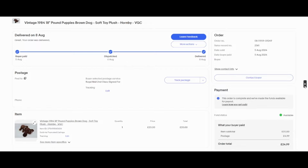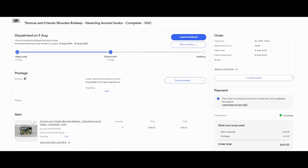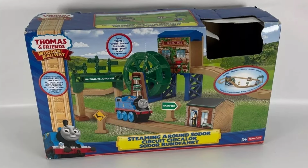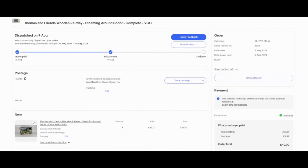And then moving on to our number 3 sale of the day. This was probably one of my favourite pickups of the last few weeks. This is a Thomas & Friends wooden railway Steaming Around Sodor. It is complete. It does come in the original box. It just didn't have any of the original inserts. The big thing with this, I picked it up from my local charity shop. When I picked it up, I assumed that it was just this set in there. It turned out it was not. It was far, far better.